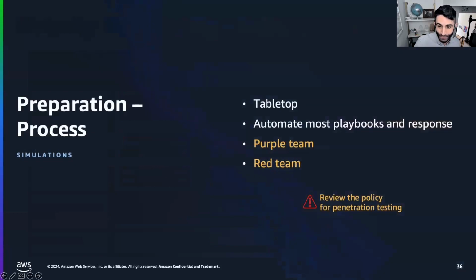So we're back in our preparation phase and we're thinking about our processes. We've already run our tabletop simulations. We already do that multiple times a year. But what else can we do? We're going to get more granular in the capabilities. So you should be thinking about forming purple teams, a mix of red and blue, and red teams. And of course, we're going to create tabletop exercises specifically to test those teams' capabilities as well.